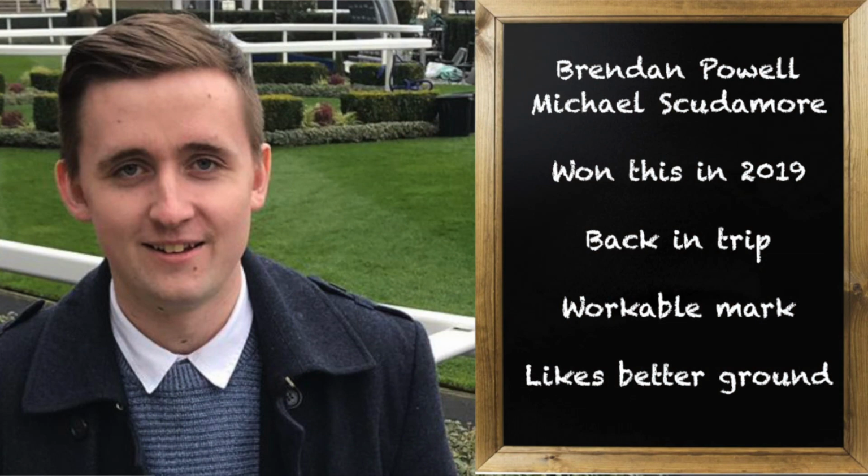But yeah, Northern Beau, now I think she's down to a really workable mark. She's down to a mark of 121, which I do think is fairly workable. If you go back and look at some of her recent runs, I don't think she quite got home at Haydock over the longer trips. I think the drop back down in trip tomorrow will definitely suit her. I think she's more effective over the 2 mile distance.